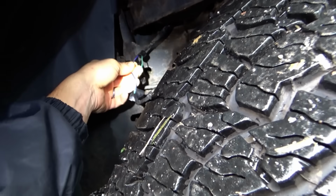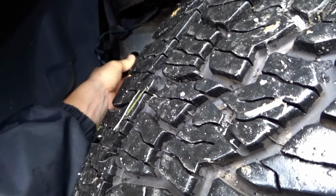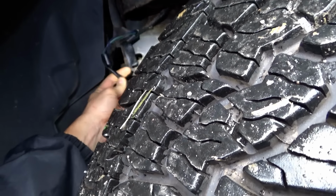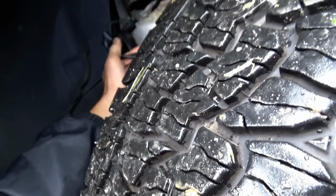So for the ABS problem, right-hand sensor, what the heck is going on here? We got electrical tape, some kind of spliced wires. Oh boy. That's nice. That's really nice. Where does that even go?